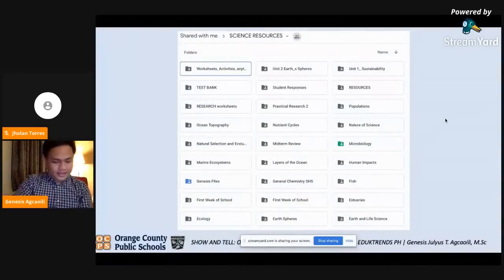Ito po yung mga makikita ninyo sa kanilang laman-laman. Marami po yan. May mga exams, may mga review questions. Bahala po kayo pa paano nyo siya gustong gawin. May test bank po dyan. Yes, ma'am. At then, nakasave lahat. Ma'am Nerissa, thank you po.